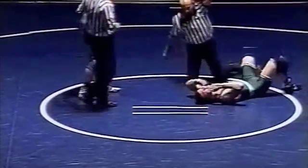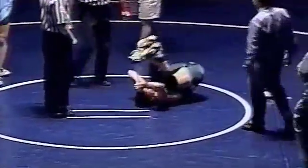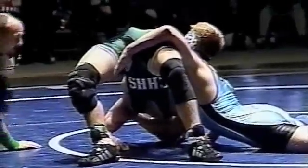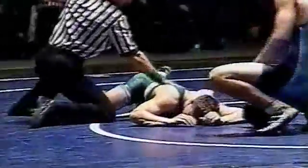Got a wrench of the neck there. I believe he's okay though, Matt. He's shaken up a bit with 3.6 seconds here in the second period, and they're going to add the points in now. There's 3 points to make it 8-0. Look at this bridge. Now this is something these wrestlers work on in practice. This is kind of a drill they work on, so it's not unusual. But to go the way he went, that is unusual.